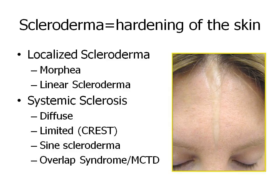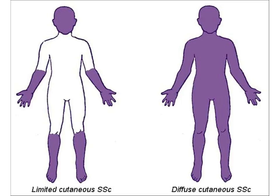And then there's a group of patients who have overlap syndrome or mixed connective tissue disease. These patients will have overlap features with other connective tissue diseases such as systemic lupus, rheumatoid arthritis, or inflammatory myositis. So this shows a diagram of the two major forms of systemic sclerosis. The diffuse and limited systemic sclerosis forms are differentiated by the extent of skin tightening.